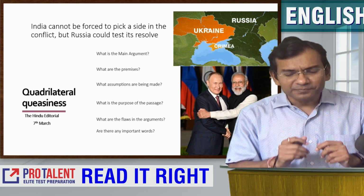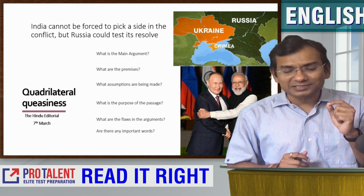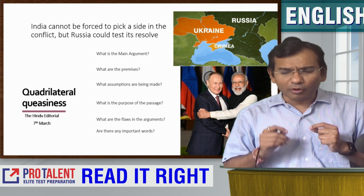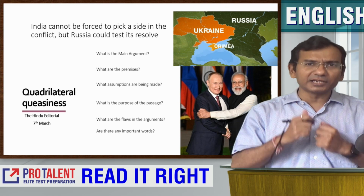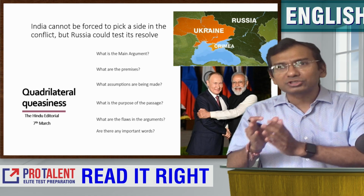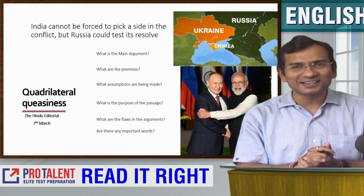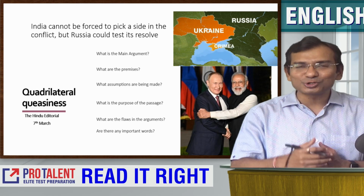Great. So here the argument is coming that India cannot be forced to pick a side in the conflict, but Russia could test its resolve. Now this is very interesting, that obviously India will not be forced to pick a side. Why? We are a sovereign country, an independent nation. Nobody can force us to do a certain activity. As an individual person, nobody can force you, not even your parents can. So brother, this is about a country, a country cannot be forced.